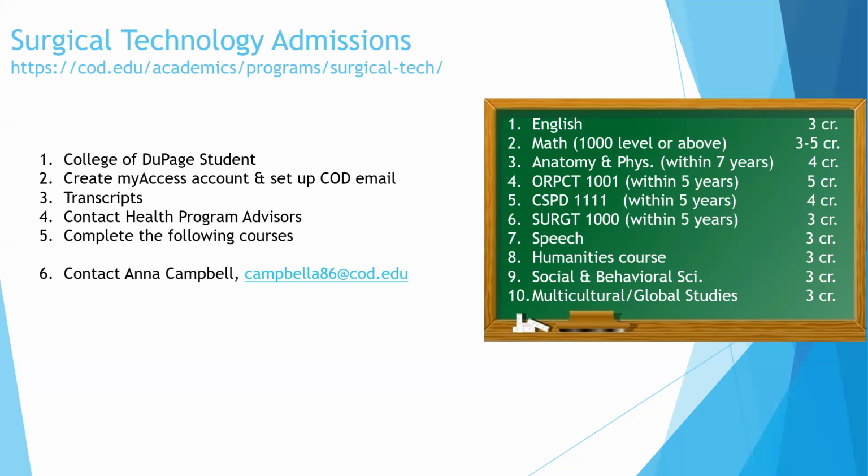After I receive your email, I'll review your transcripts. If all your courses are successfully completed, you'll be granted permission to register, and students will be notified through their COD email. Now, 24 students will be granted permission each year. For the spring 2023 start, registration permission will be granted on a first come, first served basis.